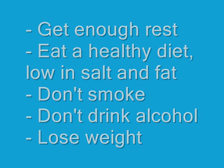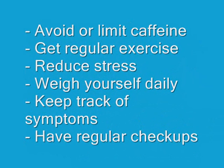Lose weight, avoid or limit caffeine intake, get regular exercise, which may include some physical rehabilitation programs, reduce stress, weigh yourself daily for a sudden increase in fluid buildup, keep track of symptoms and report any changes, and have regular check-ups to monitor your condition.